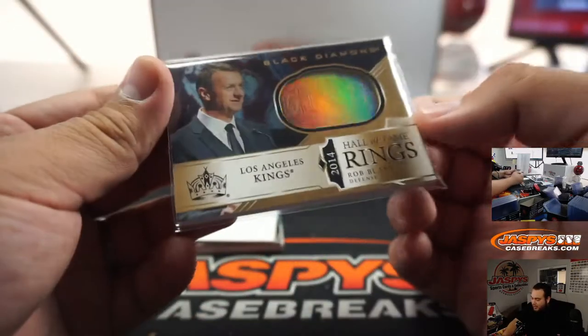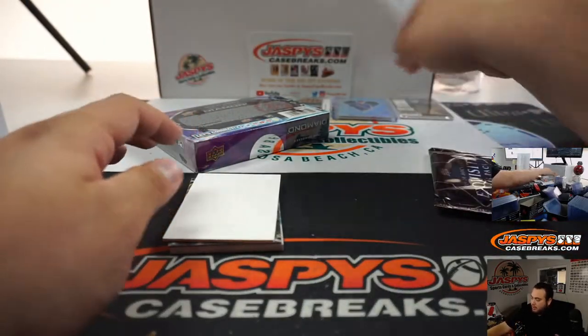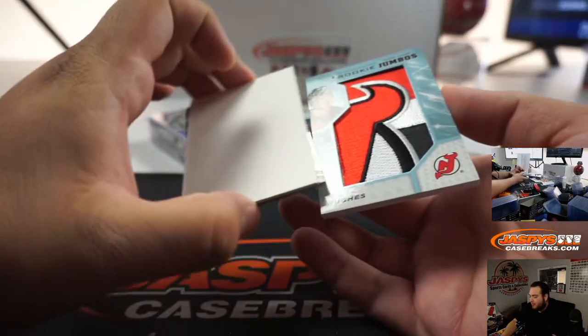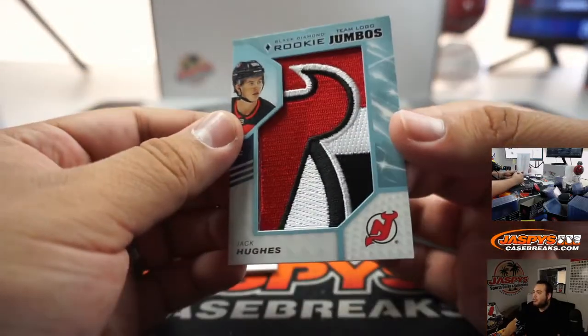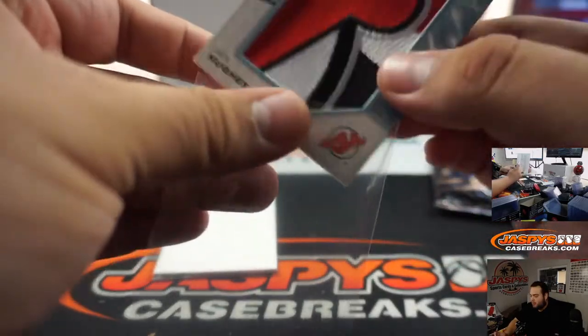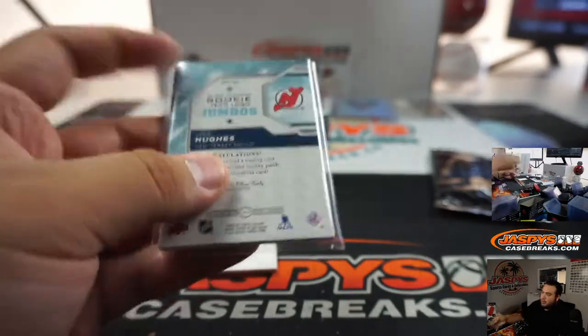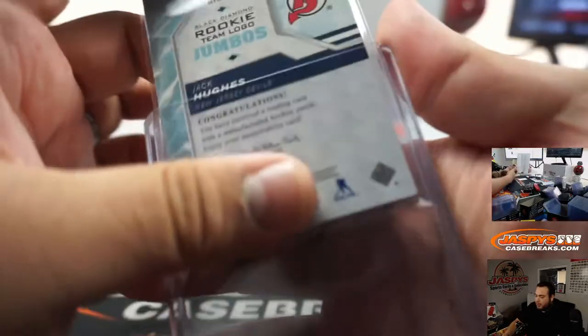And this one is actually unnumbered as well. So we'll put that over here. That'll be another one we'll be randomizing off. And a Jack Hughes. Look at that. Rookie jumbos. Very nice. There's a fourth one we'll be randomizing. So everybody's going to have a shot at all of these.